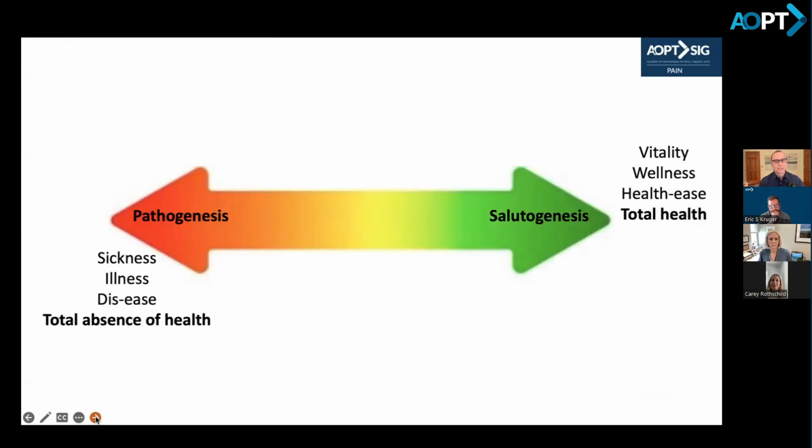To summarize this model, if we look at this on a spectrum, all of us throughout our life are either moving toward health, wellness and vitality, or moving in the opposite direction, to the left, toward the absence of health, wellness and vitality. He wasn't so concerned about a diagnosis or a certain pathology, but how we help people access resources that improve their health and move them toward that sense of salutogenesis, or health and vitality.